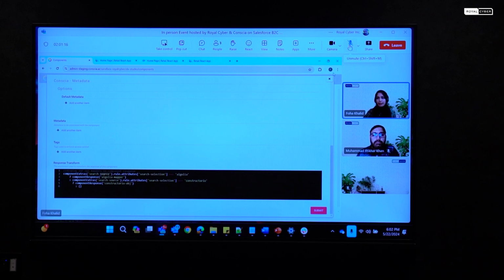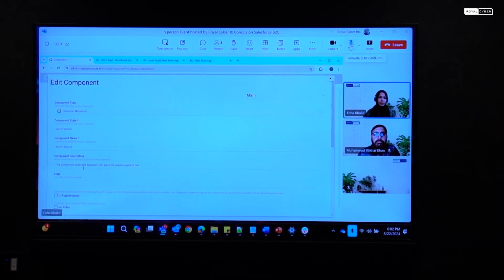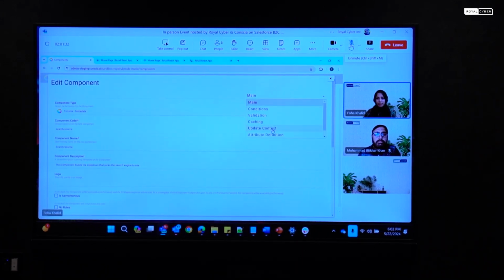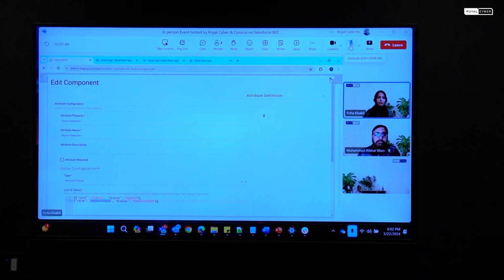So this search source is simply a component that we're using to provide or build a picker. You can see this component builds the dropdown that picks a search engine that you want to use. Basically, you can give it the values that you want, what the display should be, what the value should be, and it would use this to communicate and decide which engine you want to use.